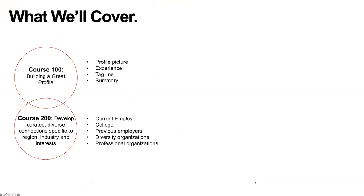What we're going to walk through today, knowing that everybody is at a slightly different spot with familiarity with LinkedIn, is a few basics about profile picture, experience, tagline, and summary: what does a recruiter look for with that? What pops out to us? But the piece that's even more exciting is what we always call course 200. How do you start to make those connections, and even more importantly, how can you use some of those connections to get some intel on what you should be putting on your LinkedIn profile?